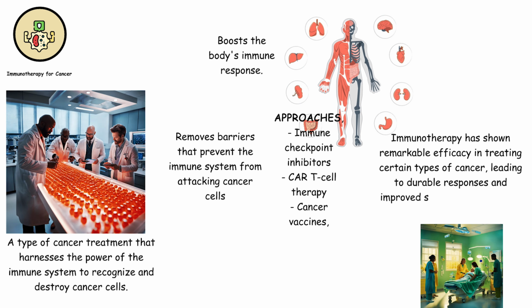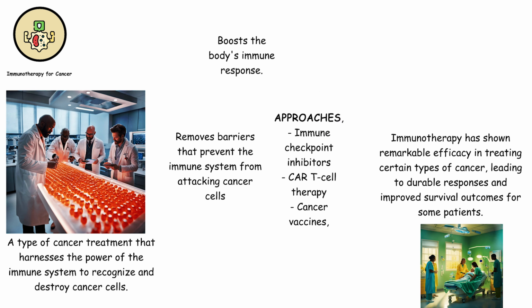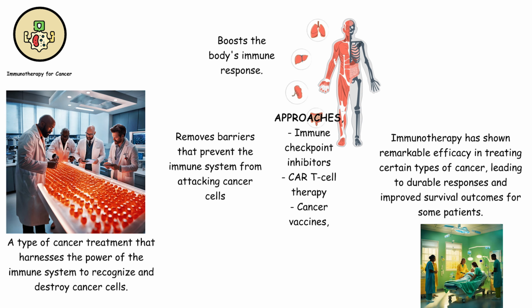Immunotherapy has shown remarkable efficacy in treating certain types of cancer, leading to durable responses and improved survival outcomes for some patients. Telemedicine.